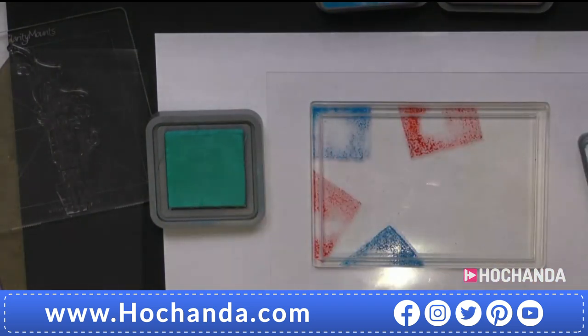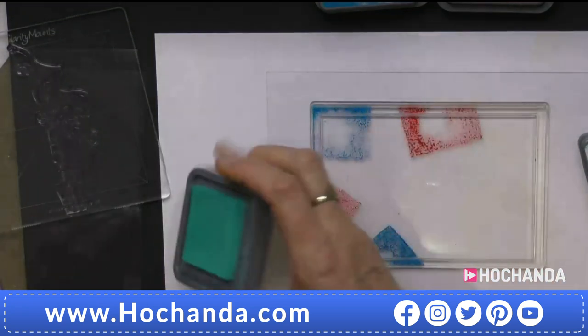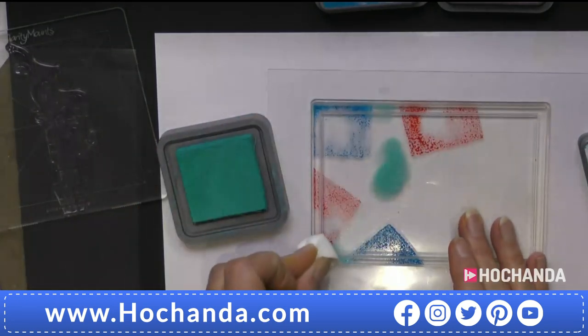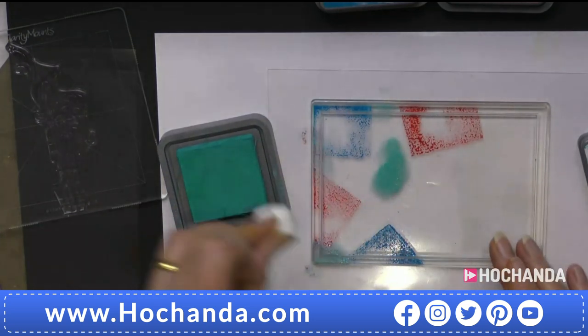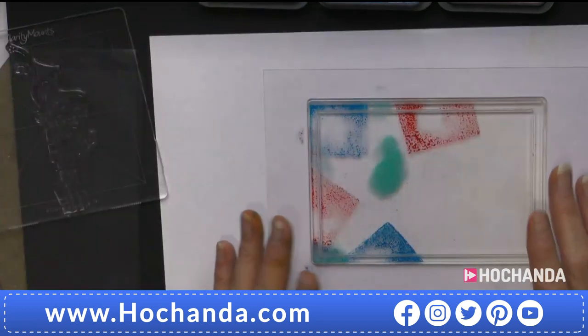Yeah. So let me just grab a makeup sponge again, or a spot on sponge, because I don't want to go like that and then contaminate my ink pad. So I'm going to use a makeup sponge just to get a little bit in here and there. I don't mind getting that messy, but I don't want to mess up the ink pad. Right. So I did it anyway. So now I've done that.